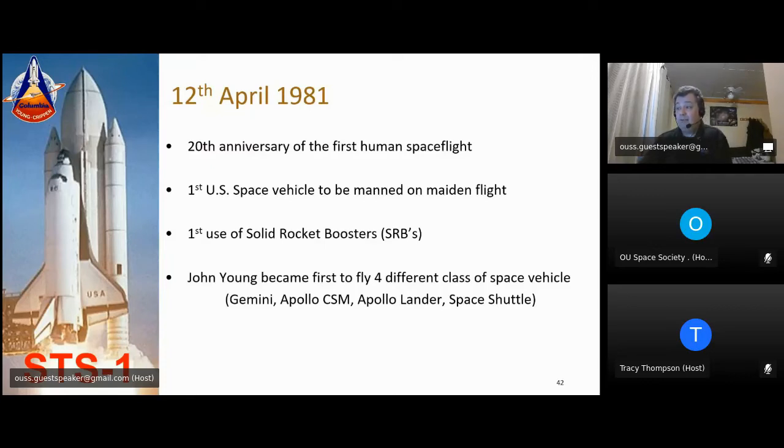And it was the first US vehicle to be manned on its maiden flight. So all of the Mercuries, the Apollos, the Geminis, all up to that point had an unmanned test flight. This one, they put a person in straight away because it was feasible to do so. It wouldn't work properly if they were to do it robotically. It was the first use of solid rocket boosters. As I said, people didn't really like to use them because you couldn't shut them off. But it made sense to use it for this design because the thrust that it gave you was a lot better than other options that were available at the time.